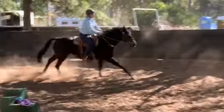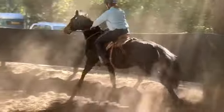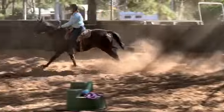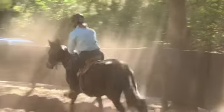Sam loves her, thinks that she's actually a really lovely horse. Just a few little things to work on, like the going forward and being really clear to her when she does do the right thing, that we're really kind and nice to her.